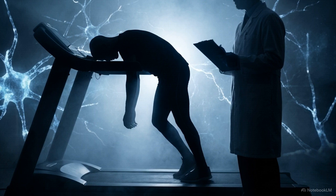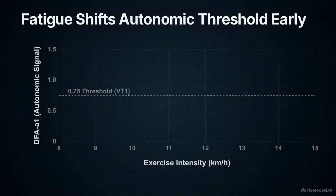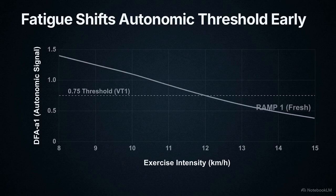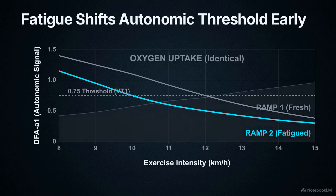The researchers then put those athletes through a follow-up test. After running to total exhaustion, the runners rested for 5 minutes and immediately started a second identical ramp test. This chart compares the two tests. In the second ramp, the DFA-a1 signal plunges to the 0.75 threshold much earlier, at lower running speeds. Yet oxygen uptake data collected by the masks remained identical.